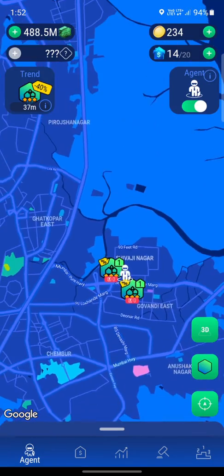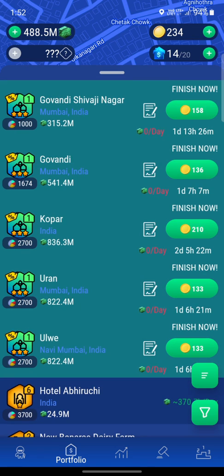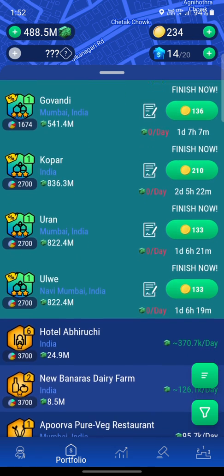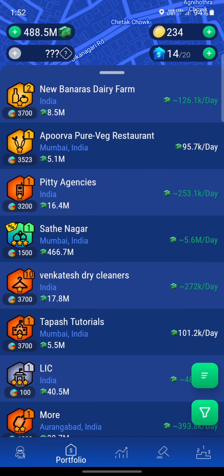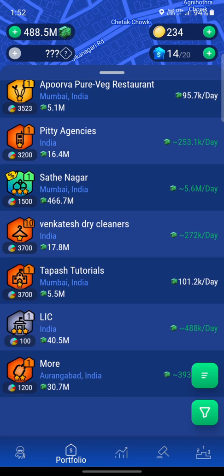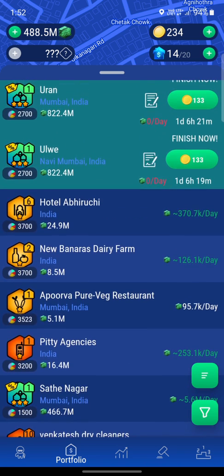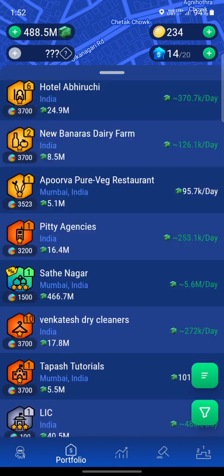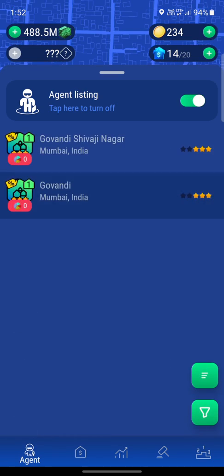And we still have the trend running. And I think we still have about 3 slots that we can use, and we have 488 million. We can also sell more and LIC to get an additional about 40, 50, 60 million, something like that. So we have a total of about 550 million if we sold those properties. So we can still buy 1 or 2 of these properties that are neighborhoods.